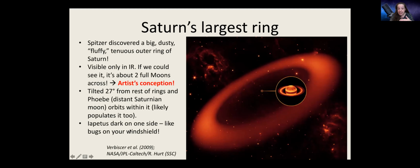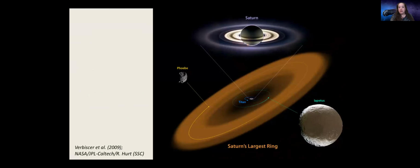Iapetus orbits near this ring, and it is dark on one side of the moon. That's kind of like when you go on a road trip and you're driving along, your windshield gets covered in bugs, but not your rear windshield. The reason Iapetus is dark on one side is exactly that. It's going face first through this dust, and so it's dark on one side.